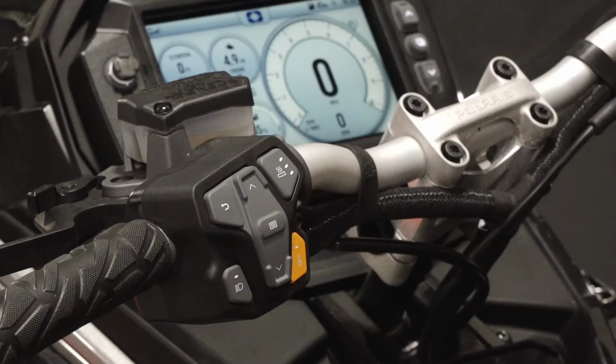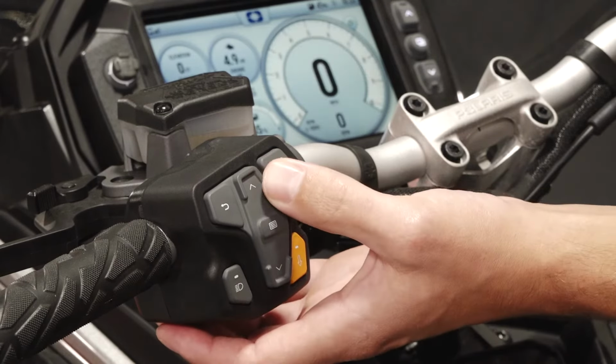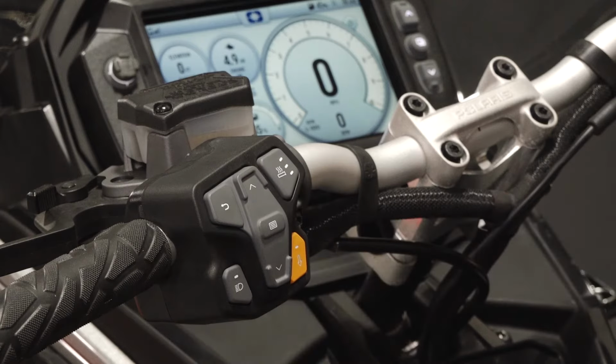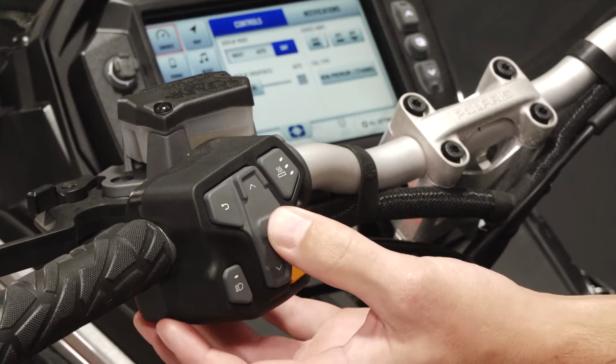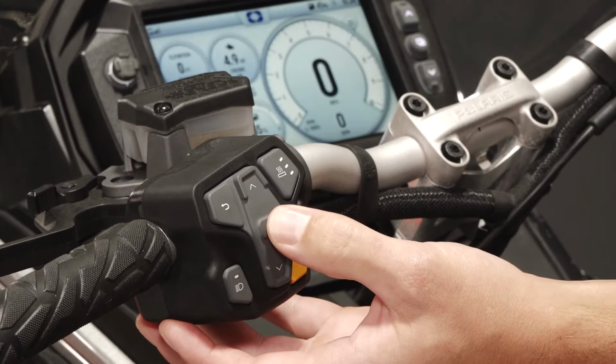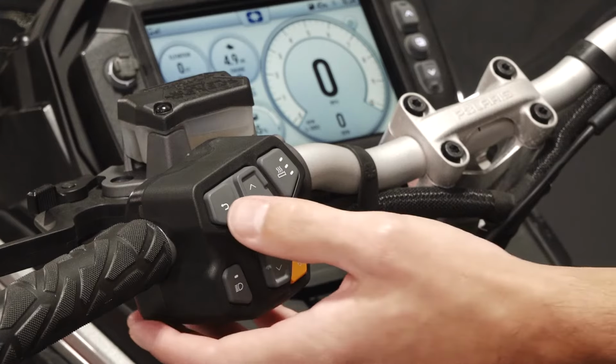In addition to the buttons on the screen, there are three additional left-hand controls, including the up and down arrows, which allow you to navigate the features and menus. Holding the select button between these arrows opens the badge panel and allows you to select different options. There is another back button here as well, which allows the user to back out of the menus and cycle screens.